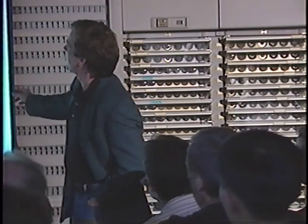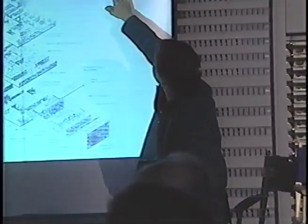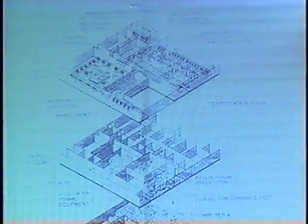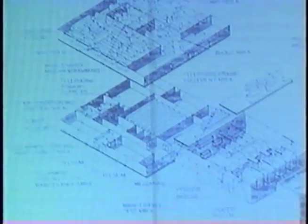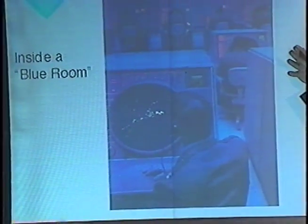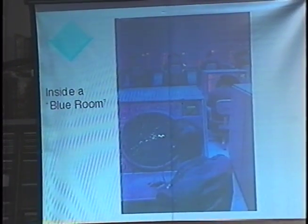This is unfortunately a little hard to see, but this is a block diagram of the SAGE Direction Center. This up here, the top four is the control center. I think this floor is the computers, and down here is air conditioning, and off here to the side is the power plant and its cooling towers. Here's an interior of a SAGE control room. We'll skip through these quickly since we already... The monitors gave off a blue light, and they were sometimes called blue rooms because of this strange glow that they emitted.